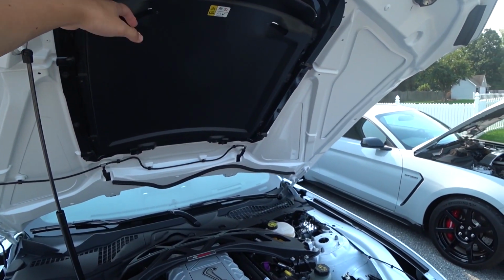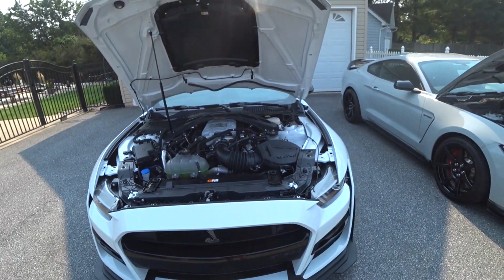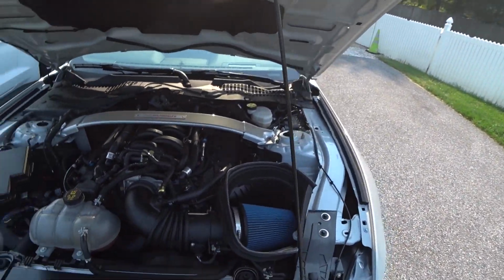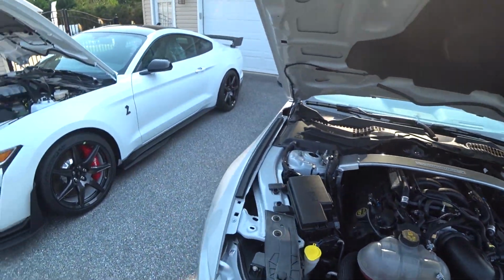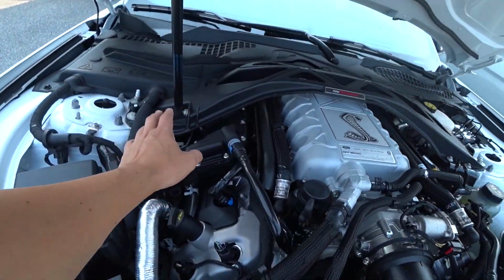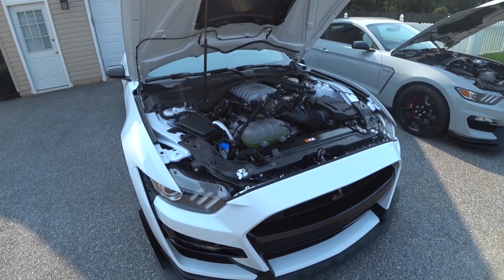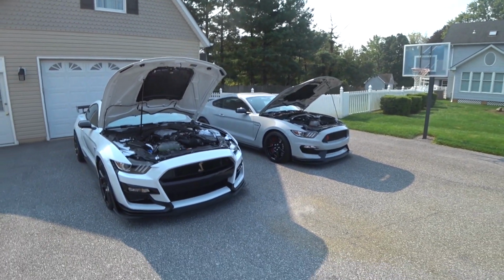This plastic piece does come off, allows for some more cooling if you want it. This is the stock airbox. The GT350R has an open airbox, but I do have a different air filter on there. This does have the air oil separator from Ford Performance. The GT500 also has an air oil separator right here that actually comes from factory that you can put on there, but we had the dealership put it on. The hood latches are a big improvement on this thing, but yeah, there's the 2 cars with the hoods up.